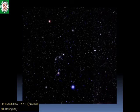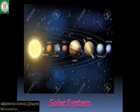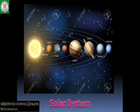The sun, the 8 planets, along with their satellites, which revolve around the sun, together constitute the solar system. The 8 planets of the solar system, in their increasing order of distance from the sun, are Mercury, Venus, Earth, Mars, Jupiter, Saturn, Uranus, and Neptune.